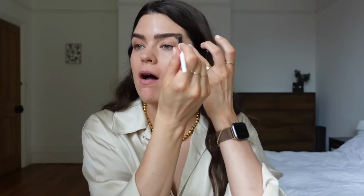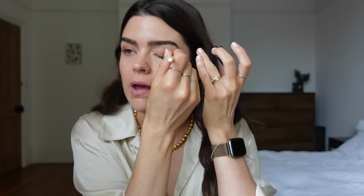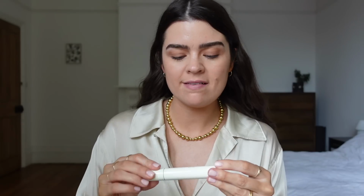Could probably layer it up a little bit more, but I kind of just want that watercolory wash today. I really, really like that. I knew I'd like that one as well. I feel like with a brush, you definitely get more of that watercolor look, but with a finger or with the Merit brush, it's a lot thicker. So you can build up the color and pack it on a little bit more, but I'm liking the sheer look today.